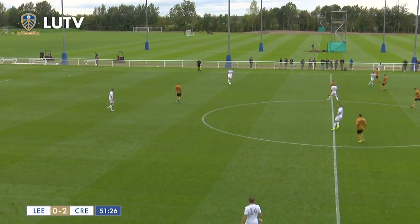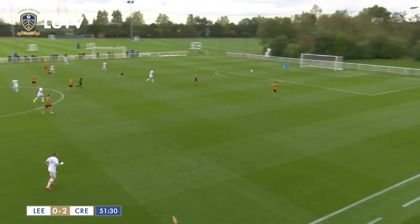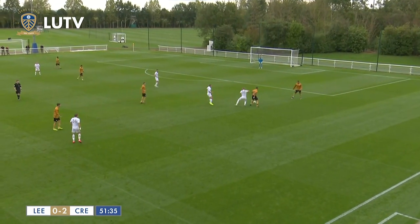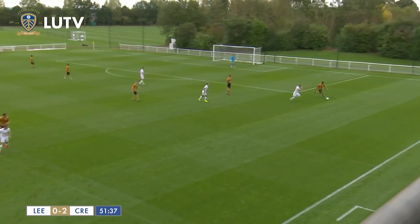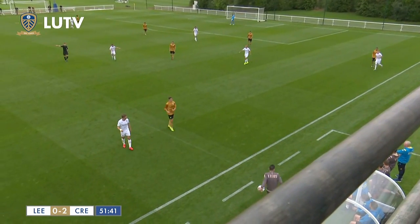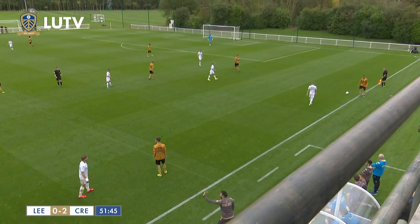Cresswell and McCalmont. Leeds win a free kick. Cresswell goes forward with it, headed sideways, and Crewe can keep hold of possession. Berger's desperately trying to win it back, and he forces an error, gets a touch off him though, so he concedes a throw-in.